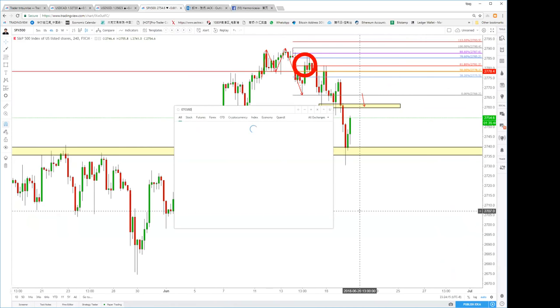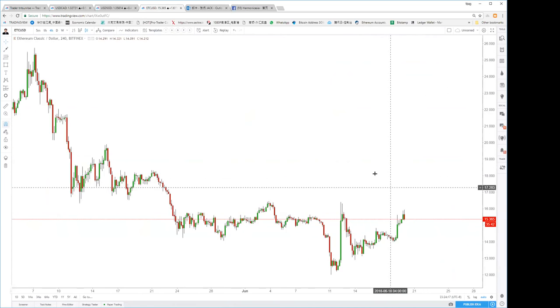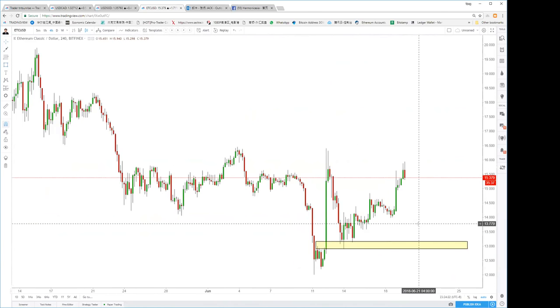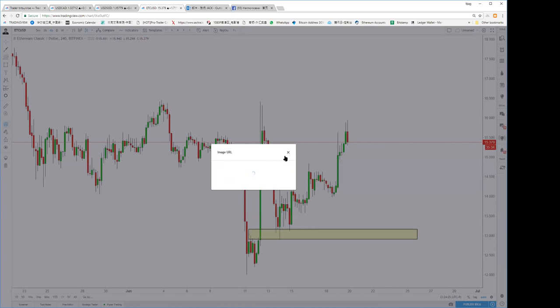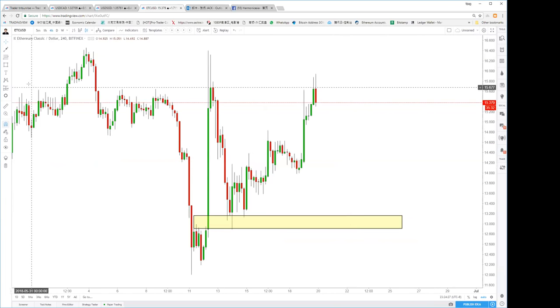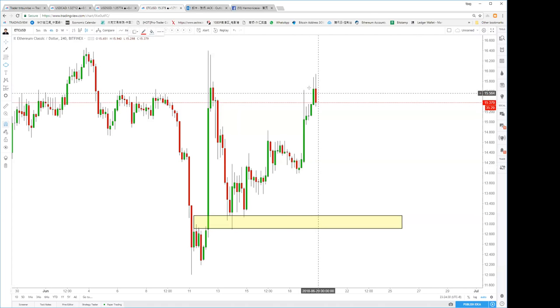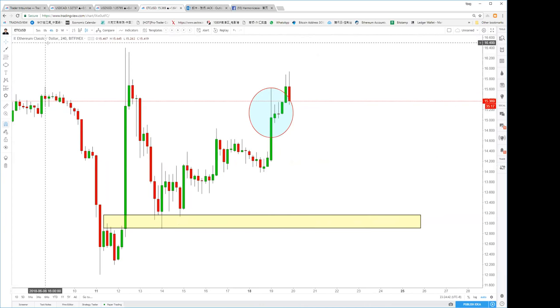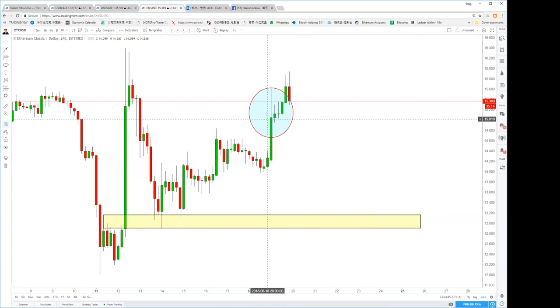Okay, for ETC, a very nice rally-base-drop formation. Then I said we can long from $12. Very nice rally, and now you should take some profit and enjoy the rest. And guys, did you see your inside bar here? Is this a good inside bar? For Ethereum Classic, a strong mother bar, the inside bar breaks up, and you make money. You see that?